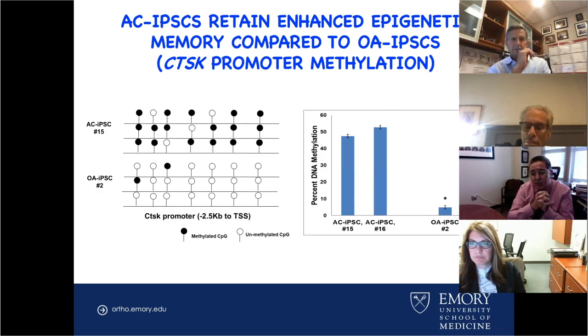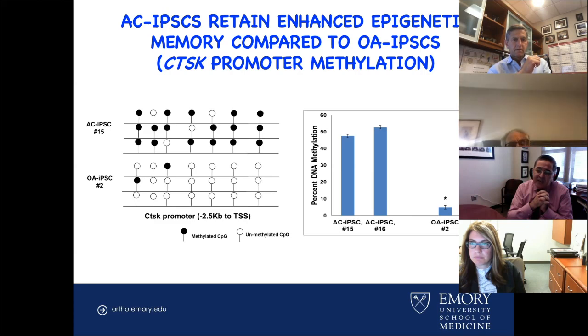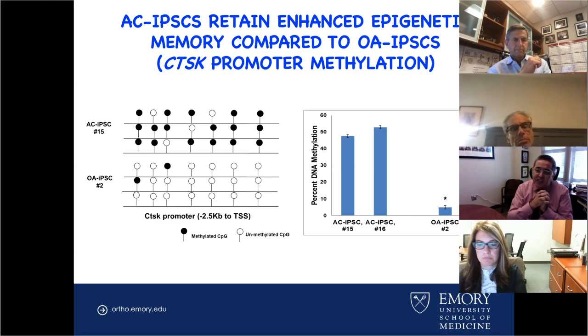So this is putting out there the idea that, in addition to an epigenetic memory of tissue of origin, there may also be an epigenetic memory of disease that we need to be mindful of, especially when you think about all the work that has been done using autologous cells that were expanded and re-injected for many decades in the past. And so what we assume to be normal or healthy cells, because they were from a non-load bearing area, may actually not be as healthy as we think.